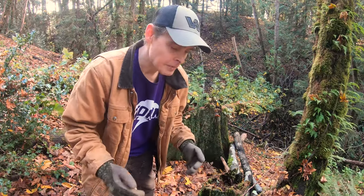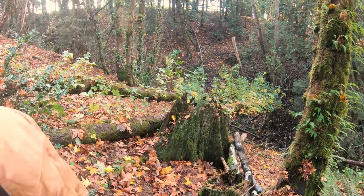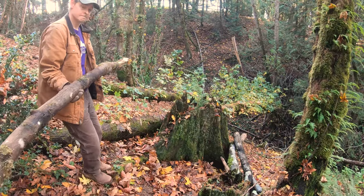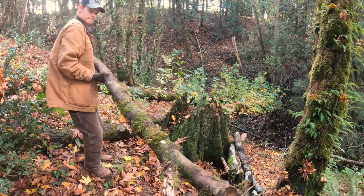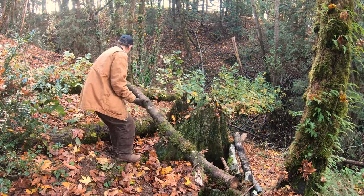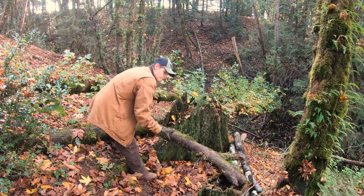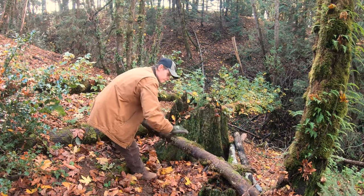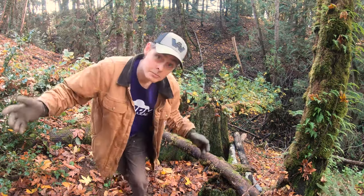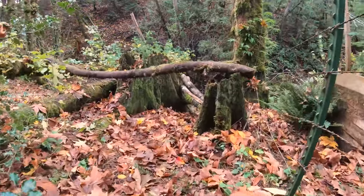Here's another way to make a nature-inspired cow fence. Pretty easy. Here's what it looks like from a cow's eye view.